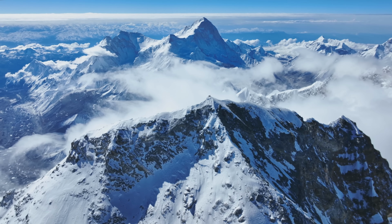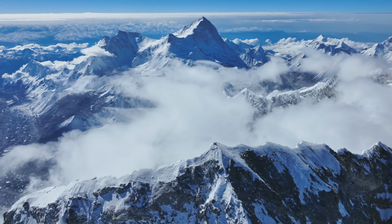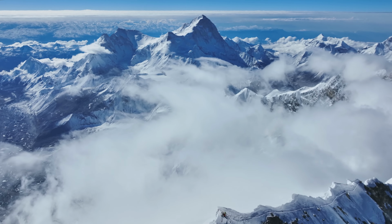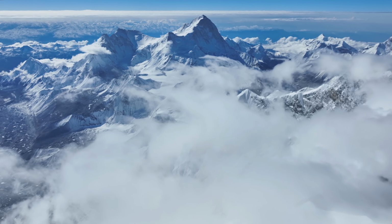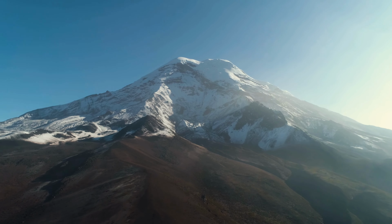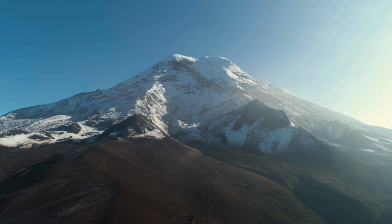The highest peak is Mount Everest in the Himalayas, reaching a height of 8,848 meters. Interestingly, Mount Everest is not the most distant point from the center of the Earth. Due to the irregular shape of the planet, the most distant one is Mount Chimborazo in Ecuador. Closest to the planet's center is the Mariana Trench, with a depth of 11,022 meters below sea level.